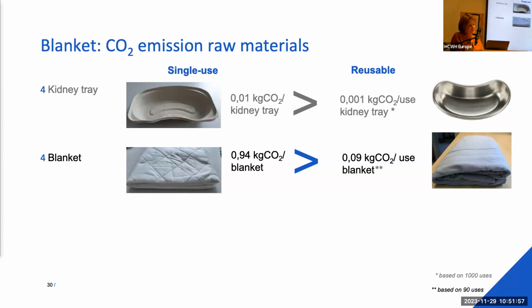The next item we studied was a patient blanket. You have that also in a single-use version made of polypropylene and polyester often. And we compared that with a reusable blanket, mainly made from cotton or a combination with polyester. You see here also that a reusable blanket has only 1/10 of the emissions of a single-use blanket. Our calculations were based on 90 reuses of a reusable blanket.